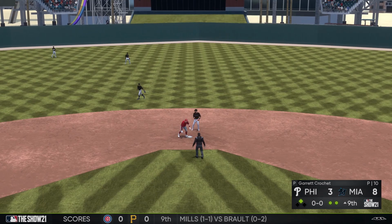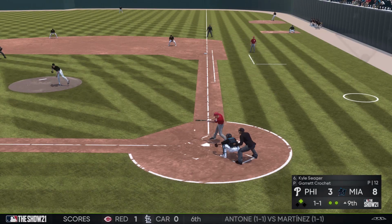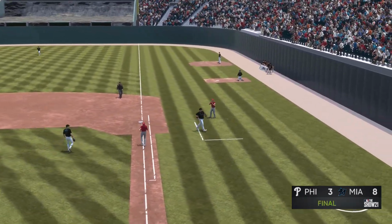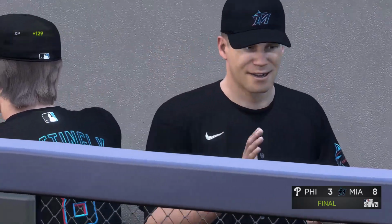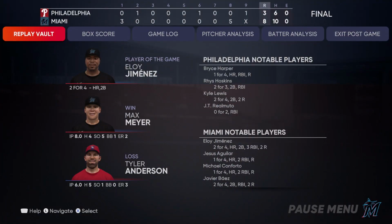Another double for the Phillies, and they will score their third run of the game off of a Rhys Hoskins double. That'll bring up Kyle Seager, and he dribbles one down the first base line, and Jesus Aguilar will end the game as the Miami Marlins at home at South Beach Park pick up an 8-3 win.